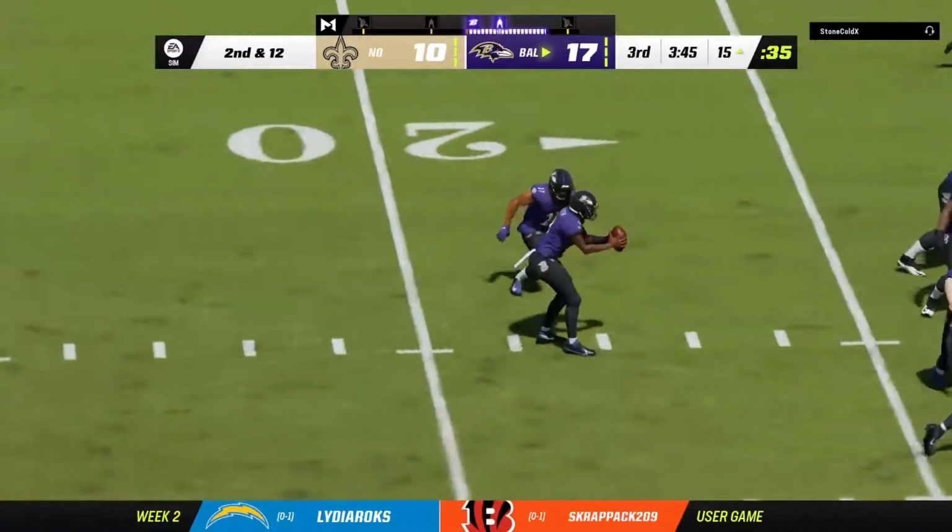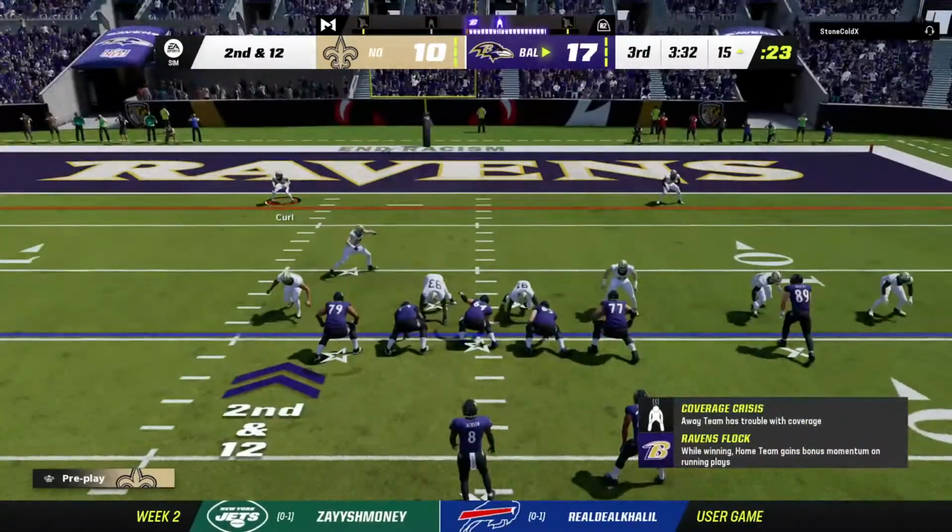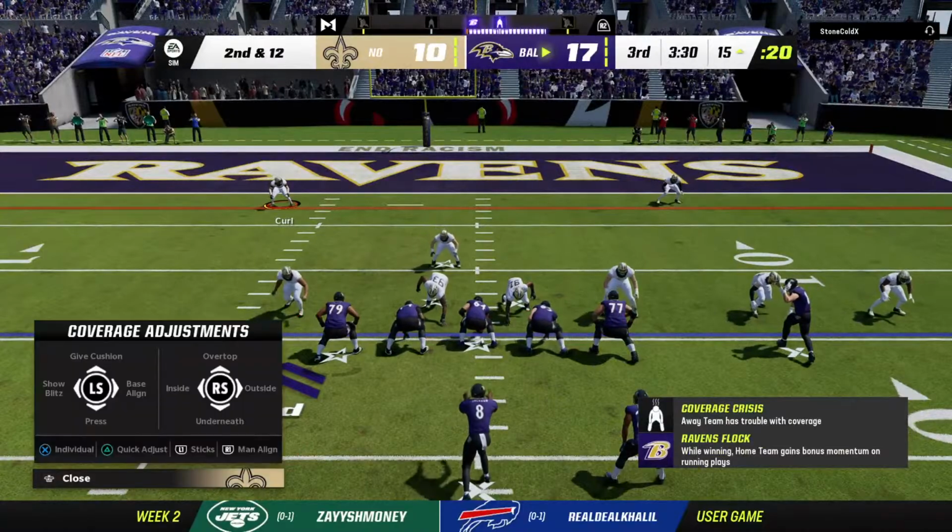Overall, I'd have to say that was just really good team defense, because to me, you can't pin that one on the running back. He had no shot there. He had a man in his face immediately.